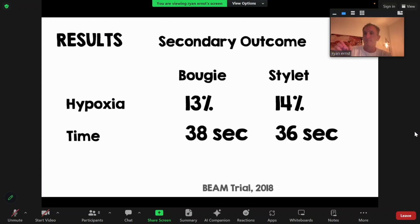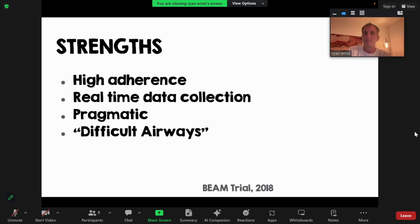They measured time more like we're used to seeing, I think, once the operator started the intubation rather than from the onset of pushing medicines. And so again, this is a good trial and it's an RCT. They had a high adherence to their protocols, real-time data collection. It's pragmatic, so those are all similar. Its strength is that they selected for difficult airways.